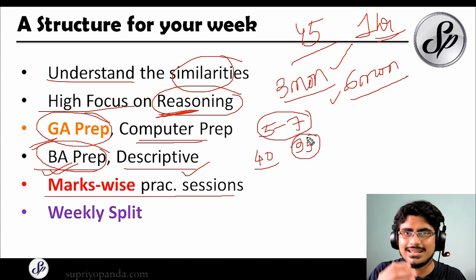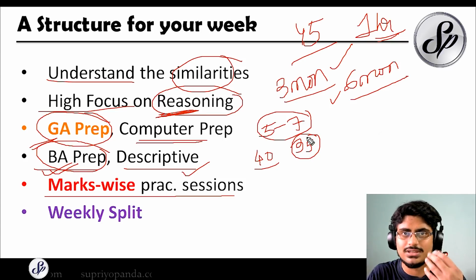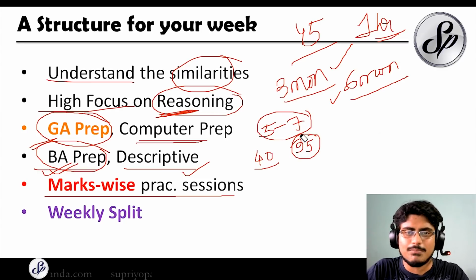So try and get your 20-minute practice. In 20 minutes, try and do as many reasoning questions as you can. Then in the next 20 minutes, you are just going to shift towards your quant. And in the same way, when you are preparing for the RRB, in that 40 minutes, you can do quant and reasoning together. So marks wise, try to structure your practice sessions. I hope you understood what I mean by marks wise.